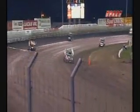Whips it up around the fence. It comes off the 2 with the lead. Look at that, they're going to change it to the other end again. They had no choice. When you're running second, you go the opposite direction as the lead car goes.